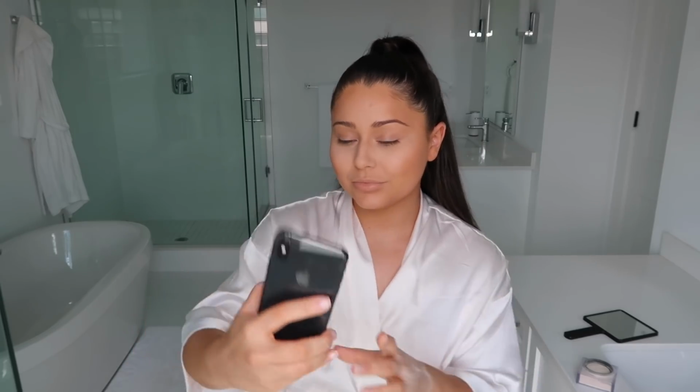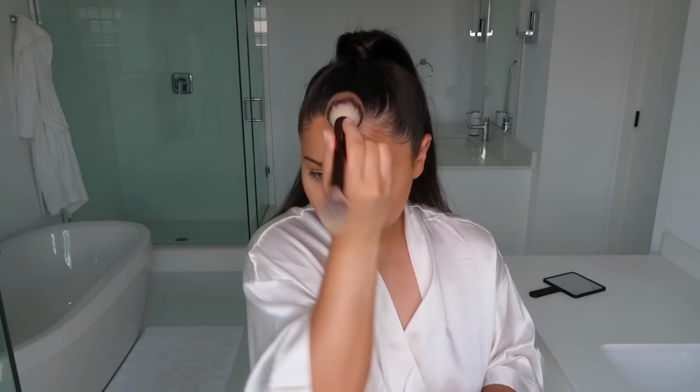Hey guys, so this bronzer is literally everything. Like, how have I not been using this whole time?